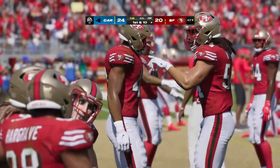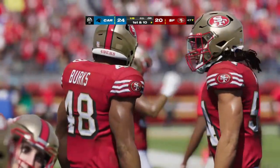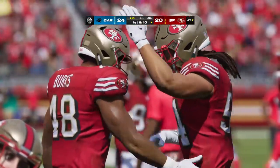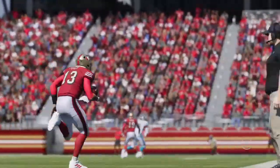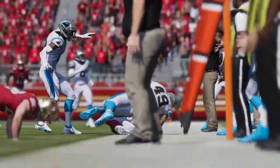That one checks all the boxes, doesn't it? You get the first down, check. Get out of bounds, stop the clock, check. How about one last check? Keep your quarterback from getting hit. That's a big check. Yeah, check there as well. Good call.